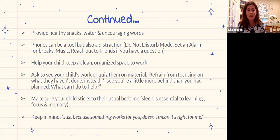And then also the big thing is, keep in mind, just because something works for you doesn't mean it's right for me. So I have 3 kids. Each one of my kids is a very, very different learner, and things that work for me do not necessarily work for them. And with all of my students as well, we approach them very differently based on their needs and their learning style. So don't push things. You can introduce things and share things with them. And some of those techniques or strategies will work for them, but it's really important for them to figure out what works best for them.